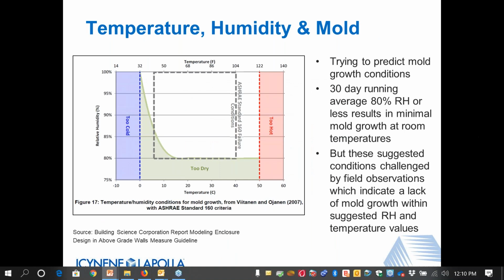So when it comes to mold and temperature and humidity, this chart here helps to explain a little bit about what the current thinking is of those kinds of conditions and trying to predict mold growth. So you see here we have relative humidity on this side of the graph, temperature on the top side in Fahrenheit, bottom side Celsius. And there are a couple of research groups that have tried to outline what the conditions are for mold growth. ASHRAE has said that between around 45 and 104 degrees and above 80% RH, there is a likelihood of mold growth and possible problems.